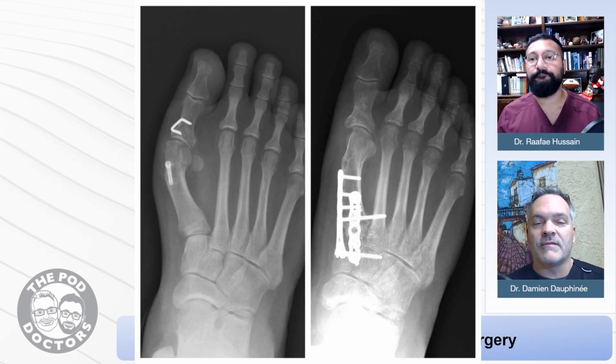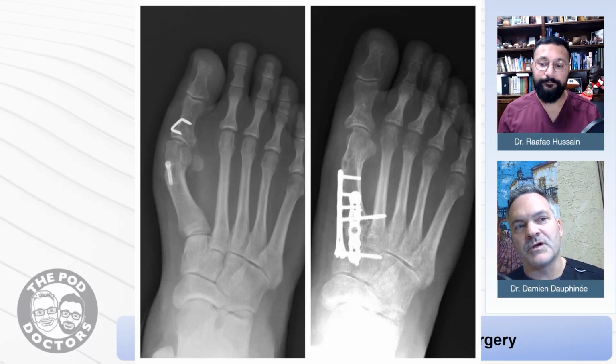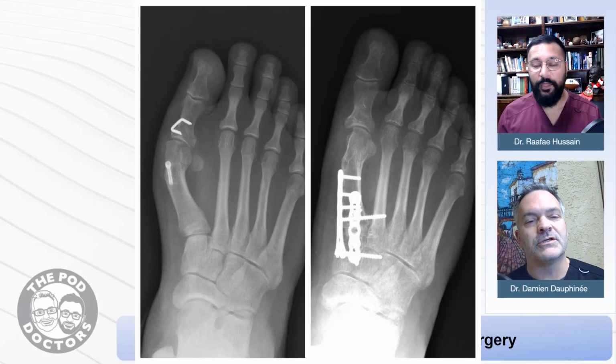So that choice of procedure was wrong. Yeah. Just straight out of the textbook. That was just the wrong procedure. Yeah. Large IM, hypermobile, obviously rotated toe. I mean, you have to address all that.